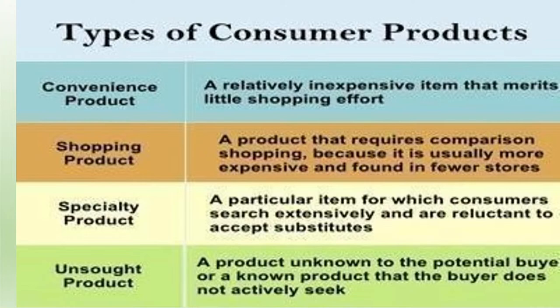Or unsought goods, meaning what? The goods which are not liked by the consumer. A consumer dislikes such types of products, such as insurance, and here the consumers are not much active in buying these products.